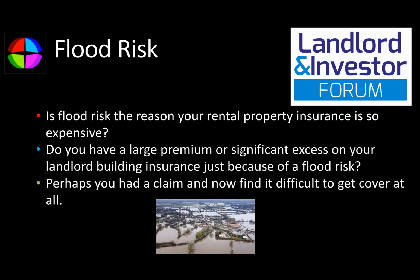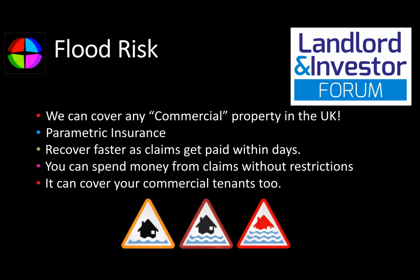As long as there's a commercial gain, then we class property as commercial. So buy-to-let rental properties are covered under this policy, and we can cover anywhere in the UK. This policy breaks all the rules of standard insurance, and it's a new type of insurance called parametric insurance, which basically means that a payment will be made upon the occurrence of a triggering event. And in this example, we're talking about flood.